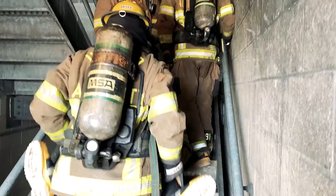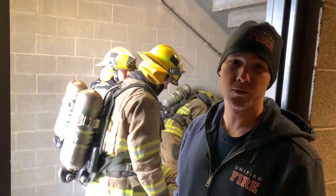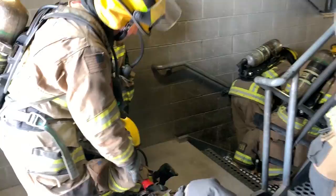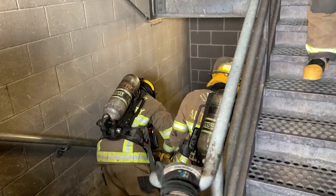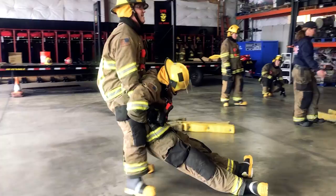Ryan Jensen here again, part of the cadre, class 53. Today we went over search and rescue, victim removal, and firefighter survival. As you can see, right now we're practicing firefighter survival. We're practicing carrying out one of our own. It's a real possibility. We're the rescuers for our victims as well as for our own firefighters if they ever go down. We never want that, so we teach how to avoid those situations, but unfortunately they're just things that we can't avoid sometimes, and so that happens.